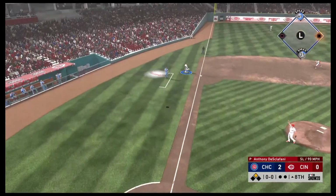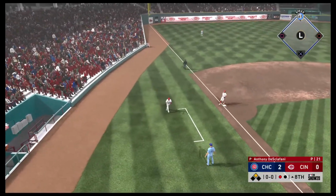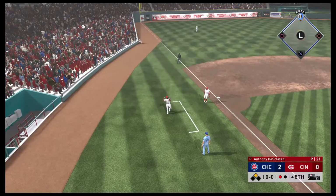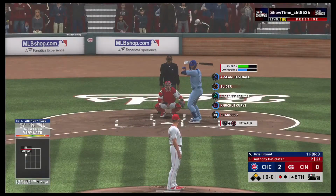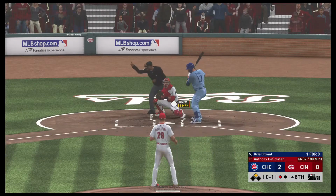This pitch is popped up. Devers has room in foul territory. 1 out. Now it'll be the Cubs DH, Kris Bryant. He's working on a 1 for 3 thus far.